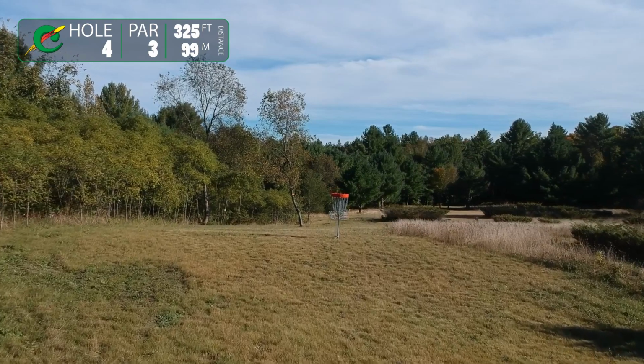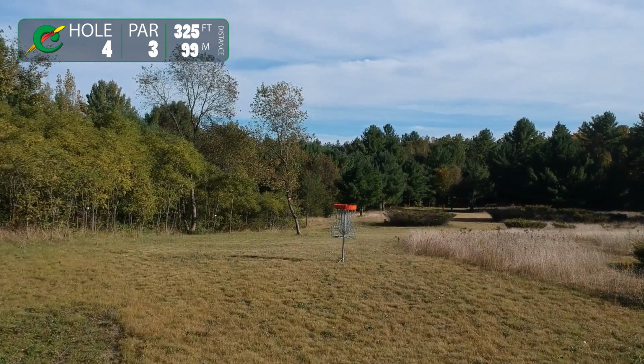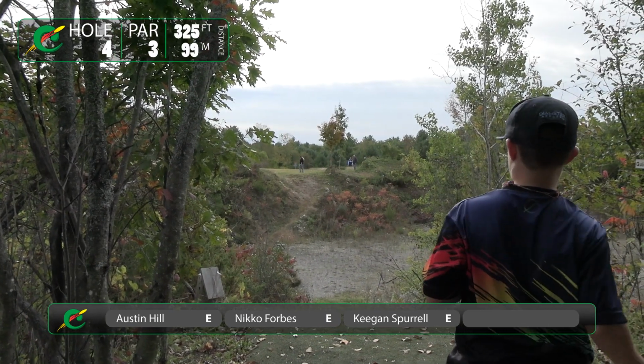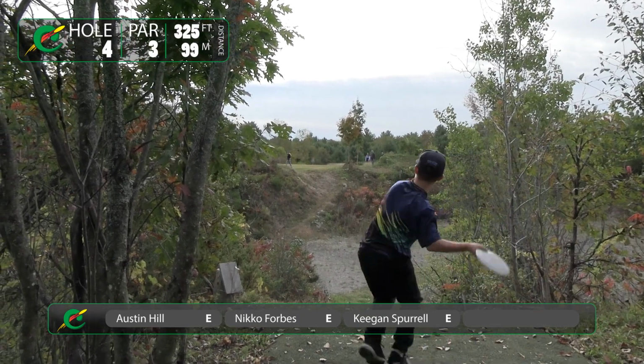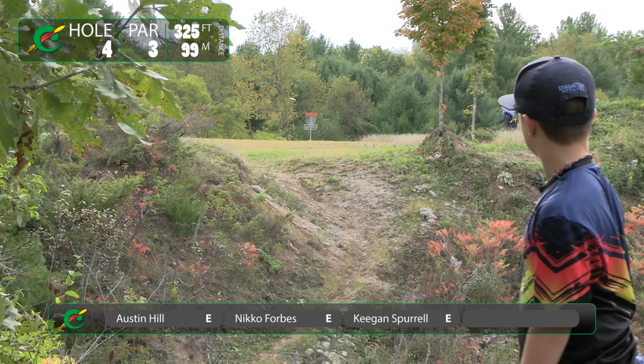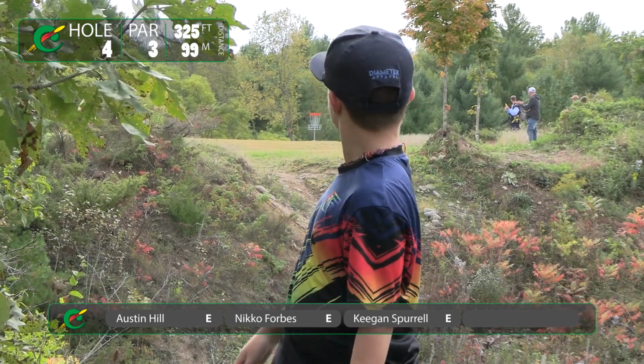What are you thinking on the tee here, Nico? Well, I was thinking here, playing the wind as you said. So here is Austin with his nice forehand. So that's what I was trying to do. Beautiful shot. Yes, very nice. That's what you're trying to do on this hole, but there's always the backhand.